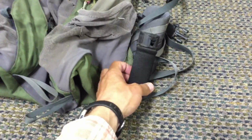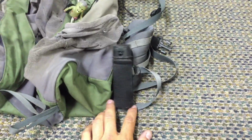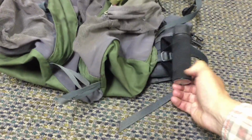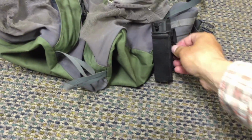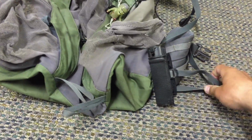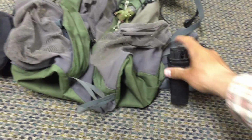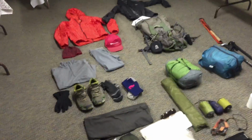I carry a small one. Don't really want to carry the giant bear spray. Doesn't really seem necessary. So I carry this little small one on my hip belt when I'm in grizzly country, which has been since Glacier, and after the winds, which are coming up tomorrow, I will send this home because there shouldn't be any more grizzlies that far south. So yeah, that is my entire setup.